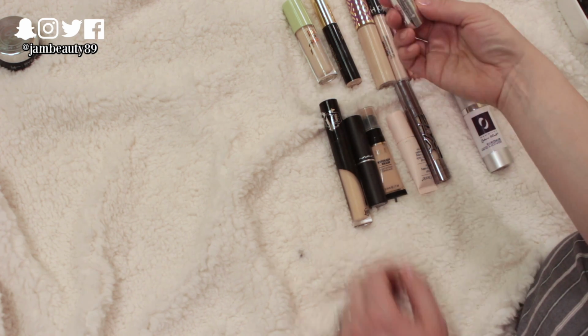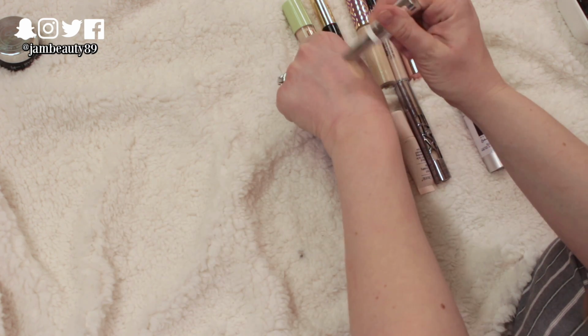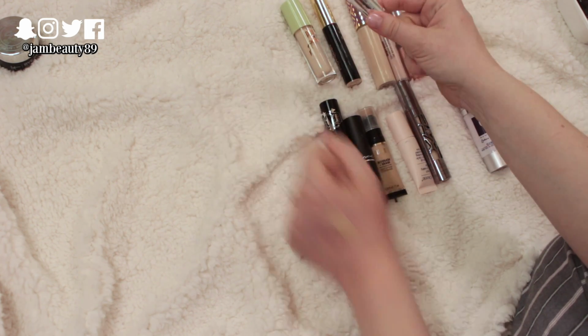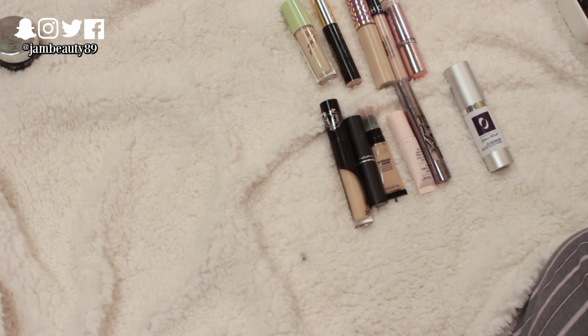This Neutrogena one, I have not even tried. It's like a moisturizing one for your face. Oh, yeah. I've used it once or twice, so I shouldn't say I've never tried. But then it just got buried, so I'm going to keep that one. Yay.